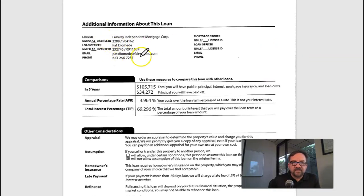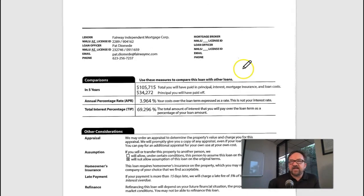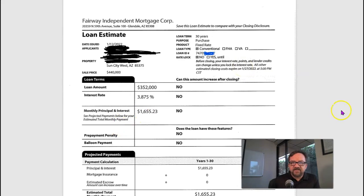Last page on this comes in with additional information. This is where they're going to clearly delineate the lender you're working with, the loan officer, and everybody's licenses and contact information. And they do comparisons over here. You can use this to compare with other loans if for some reason you're working two lenders against themselves. It's going to say the total you have paid in principal, interest, mortgage insurance, and loan costs after 5 years is going to be $105,000. And $34,272 will be the principal that you have paid off by making monthly payments of the $1,655.